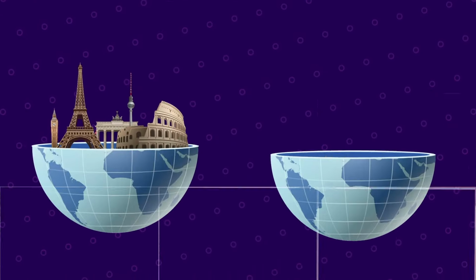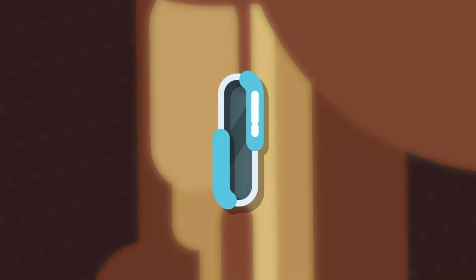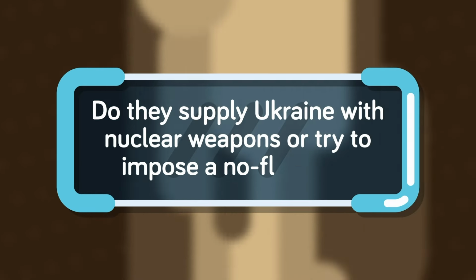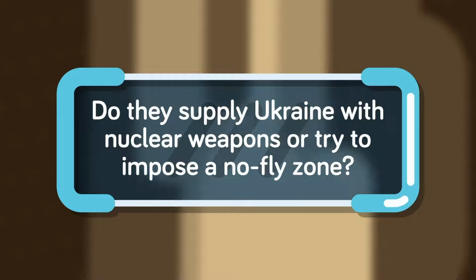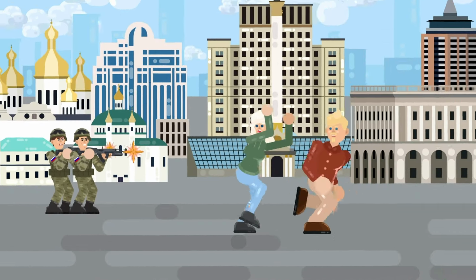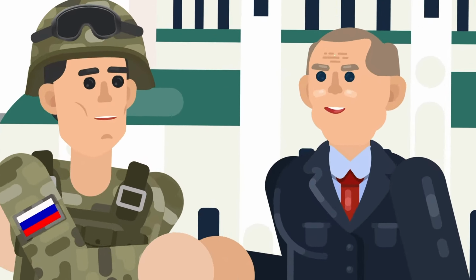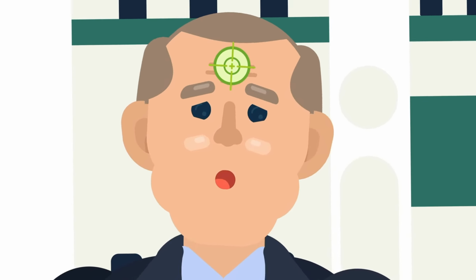As much as some hawks might support that, it's likely to cause a full nuclear exchange and possibly end the world. Do they supply Ukraine with nuclear weapons or try to impose a no-fly zone? That could have the same result and might cause Putin to step up his own attacks in Ukraine, perhaps even directly targeting Kyiv. Nope, it's clear that Putin is the problem and Putin might need to be the target.